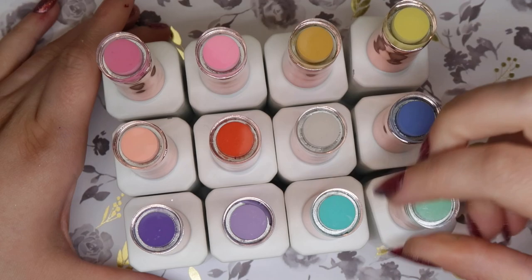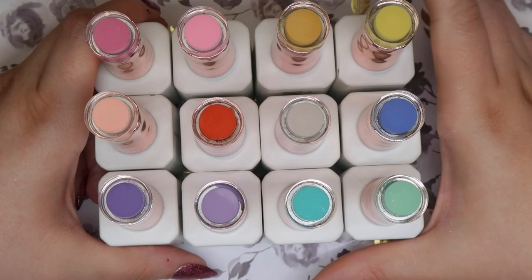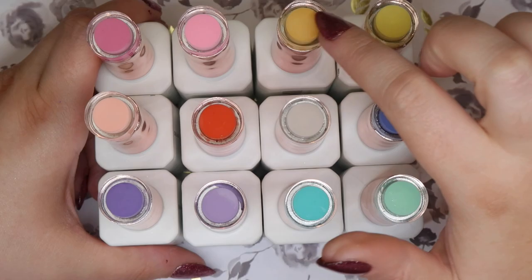So let's go through each one of these. I'm just going to open them up so you guys can see the color, and I'll tell you what I think of them. I did swatch these all for a TikTok. I believe they were all one coat coverage except for the orange and the yellows. I believe those ones I needed to do two coats of.